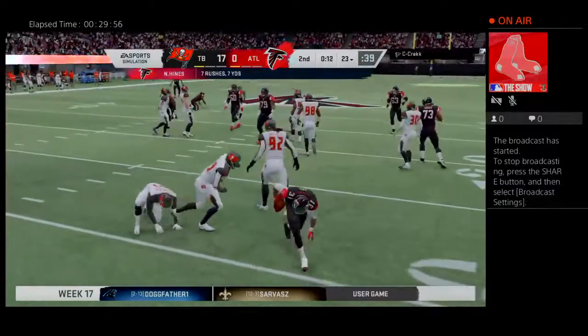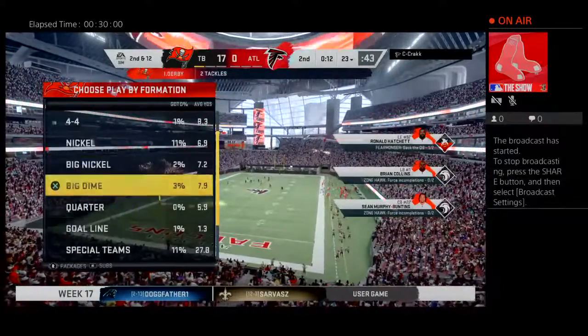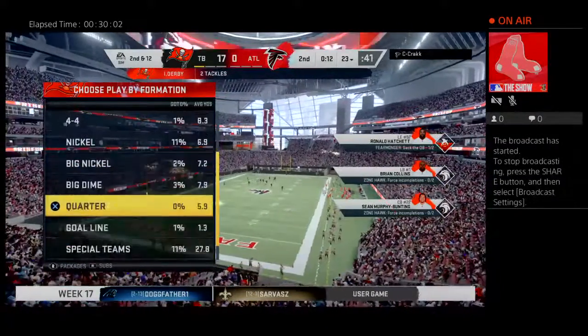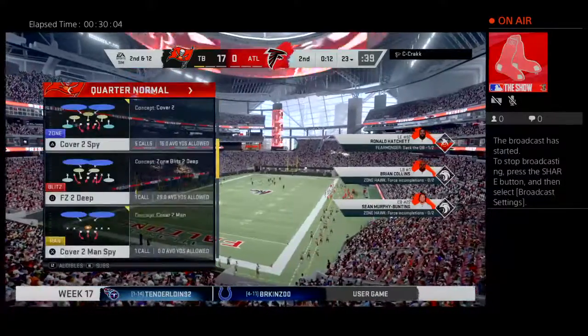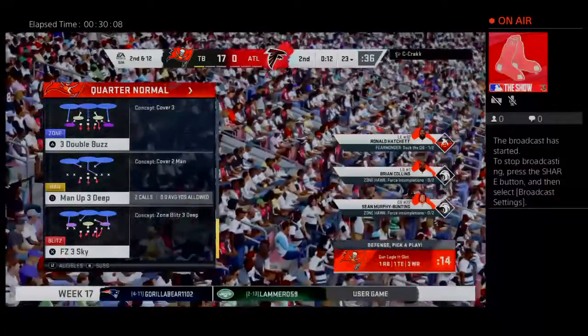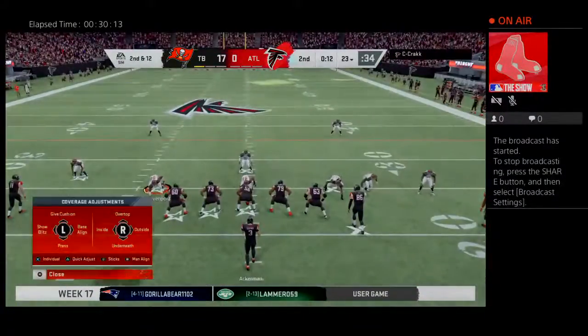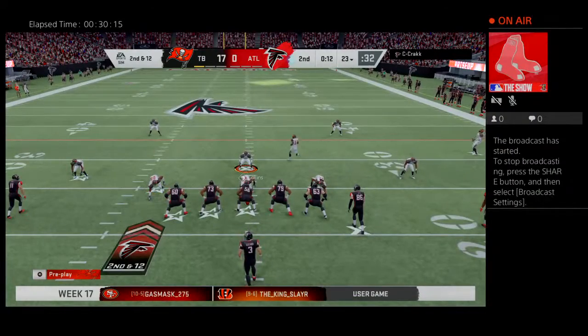And the running lane's non-existent in this first half as they'll stop him behind the line. Falcons going to use their third and final timeout as they'll stop the clock with 12 seconds to go in this first half. First play of the drive goes the wrong way. Here's second and 12.